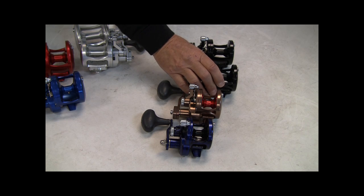What does that mean? Well, let's say we're a fairly aggressive fisherman, we're fishing our drags at 30% of whatever that line test is. 30-pound line, 10 pounds worth of drag.